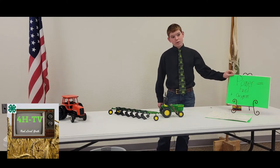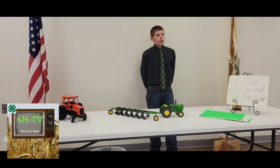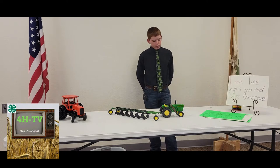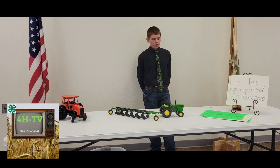And the less time to do a given amount of work requires more power. For example, if you want to move a car 1/4 of a mile with 1 horsepower, it's going to take a lot longer than if you have a 200 horsepower car to move your car that 1/4 of a mile. In order to show you how horsepower works, I will use 2 tractors to demonstrate which one can plow the field and which one cannot.